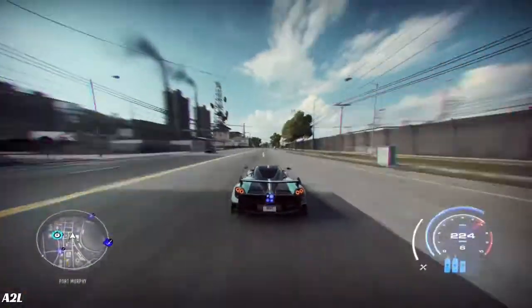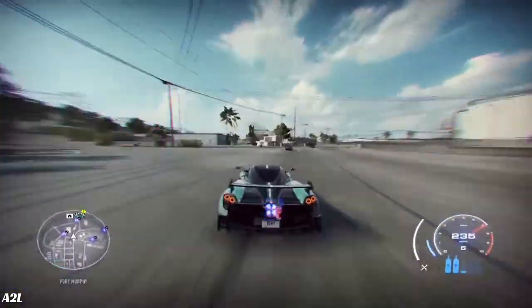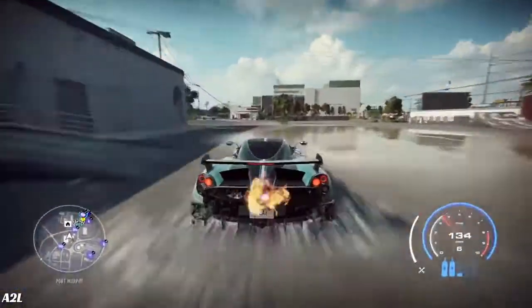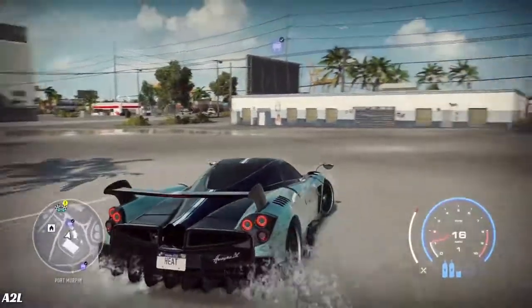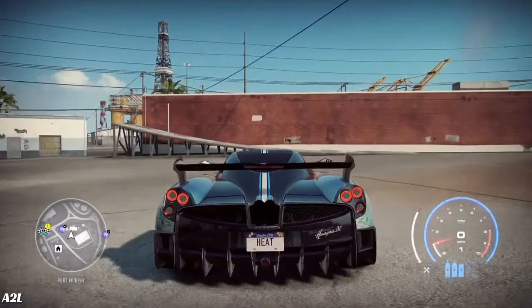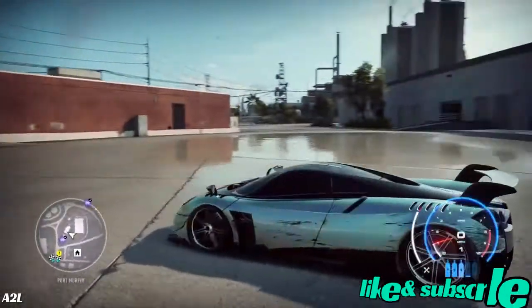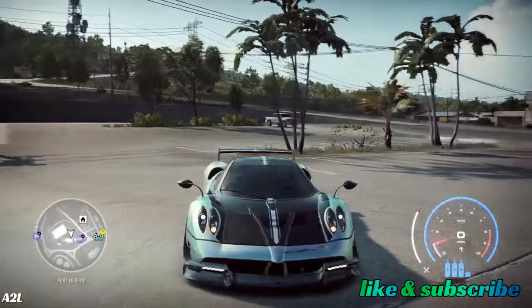Alright, 218, still climbing. 232, still climbing. We got one more NOS bottle. Okay, we got up to 235, and I keep running out of room, so I think she did pretty good at 235, to be honest. But, sorry, I think I said the F word in there. I've been trying not to swear.